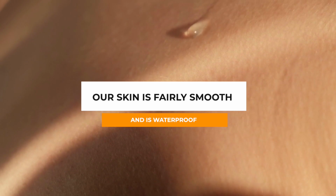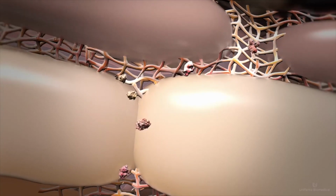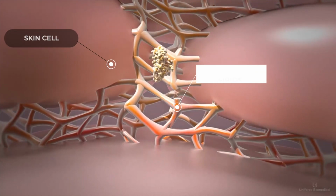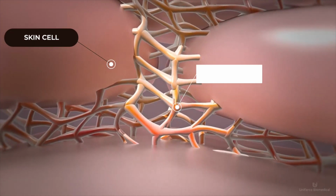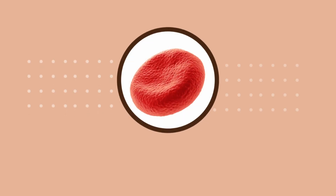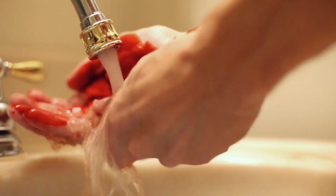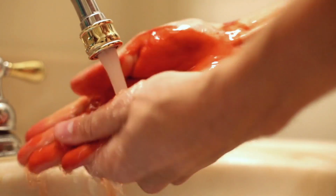Our skin is fairly smooth and is waterproof. The arrangement of lipids on the outermost layer of the skin is in such a way that they form a condensed structure which is very impermeable and makes the skin waterproof. The size of red blood cells is big enough to not penetrate this mesh of lipid molecules. The blood just dries off on the surface of the skin, and since blood is water soluble, it washes off easily. Let's take example of a permanent marker.